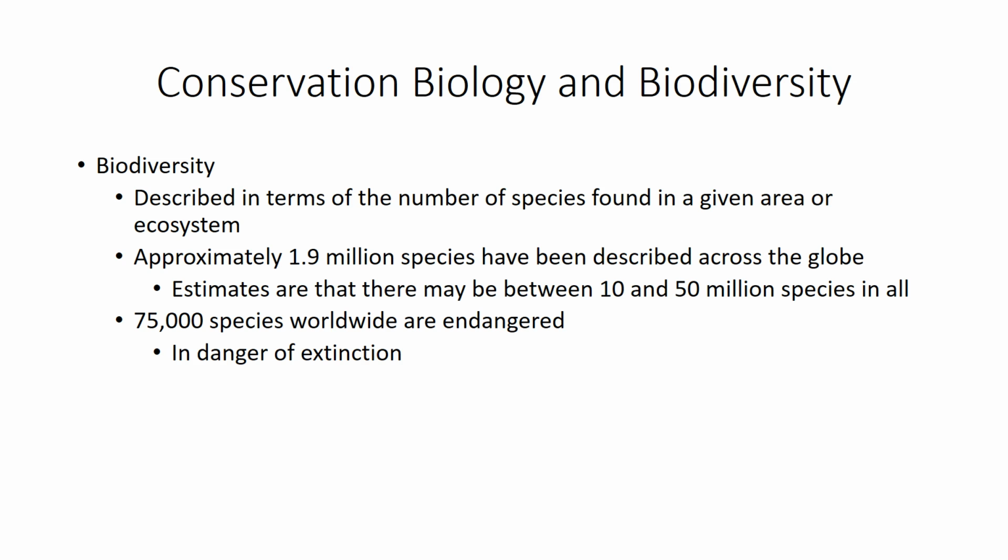Now, biodiversity, that's just the number of species found in a given area or an ecosystem. And their estimate is that there are probably between 10 and 50 million species in all. Okay, we've classified about 1.9 species, but there's probably many, many more than that because animals such as insects are constantly evolving. Okay, and then 75,000 species worldwide are endangered.